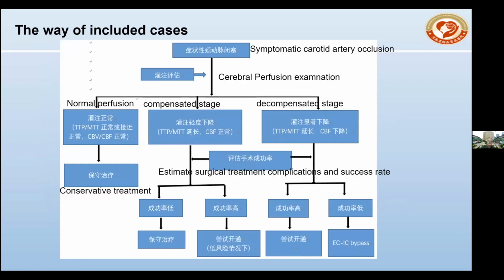This is the way cases were included. First, when we find a patient suffering from symptomatic carotid artery occlusion, we should make a perfusion examination to find whether the patient has normal perfusion or is in a decompensated stage. If the patient has normal perfusion, this patient can be transferred to conservative treatment. If the patient is in a decompensated stage, we then determine whether this patient can be treated by operation to recanalize the occluded artery.